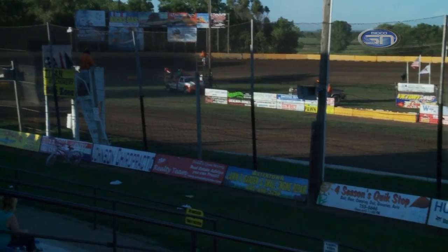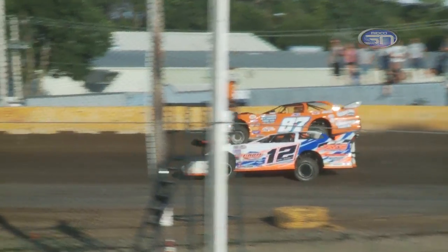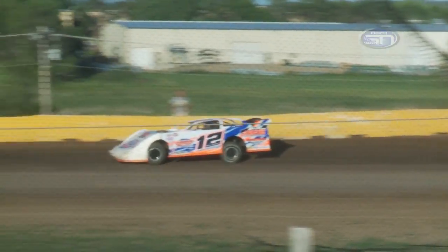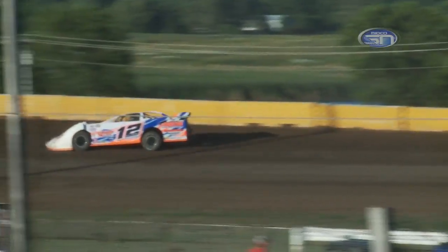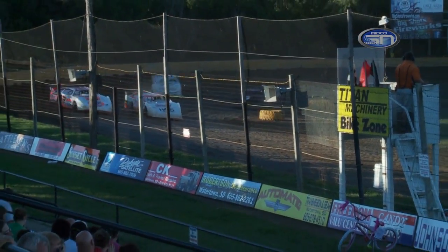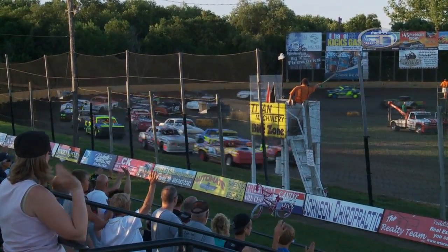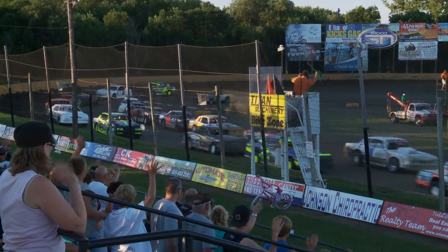The late models rolled out next. We'll start on lap 2. Chad Becker, who came in number 2 in the points, takes advantage of a Kurt Kranz mistake. He'd go on to build a big lead before a caution wiped it away with 3 to go, but it didn't matter. Becker withstands a late challenge from the 52X of points leader Dave McDonald, but hangs on for an exciting win. The night's featured event was the Wissota Street Stock Special.